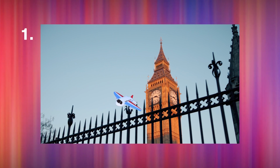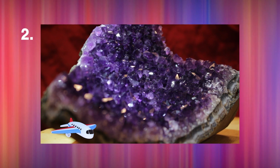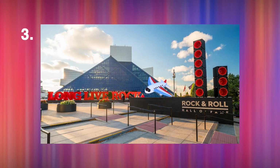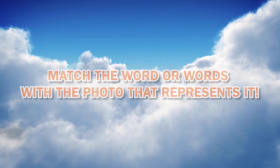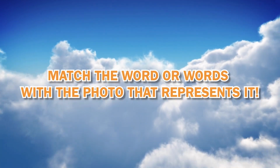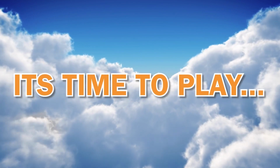Wow, that was an incredible adventure. We discovered so much. Did you spot Wings the airplane? Great job. I think it's time for another game now. Come on. In this game, we're going to match the word or words with the photo that represents it. Are you ready? It's time to play.